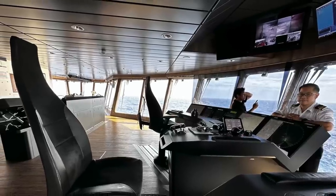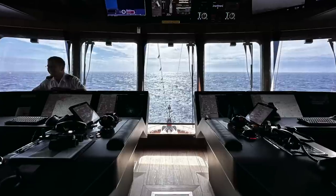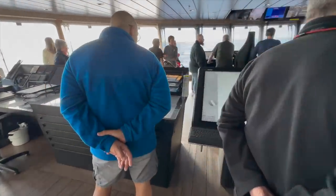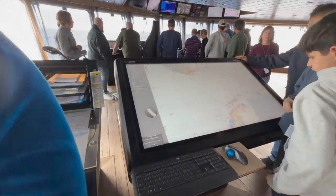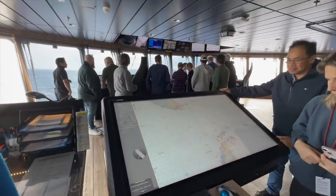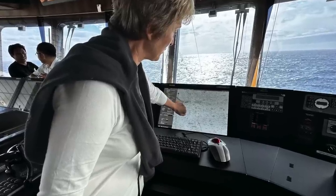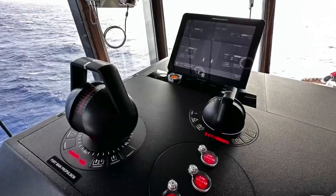Talking of the captain, he invited us all up to his office, to the bridge, where we could walk around, ask questions, and check out the navigation systems. I wonder what this button does. Can we make this thing go faster?